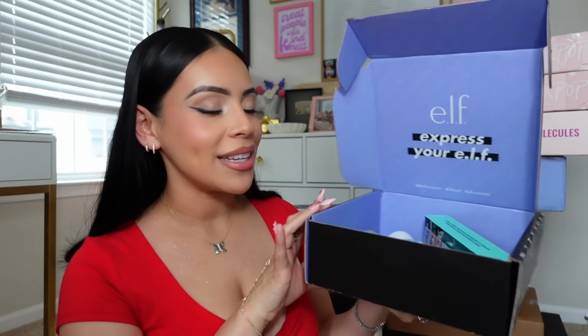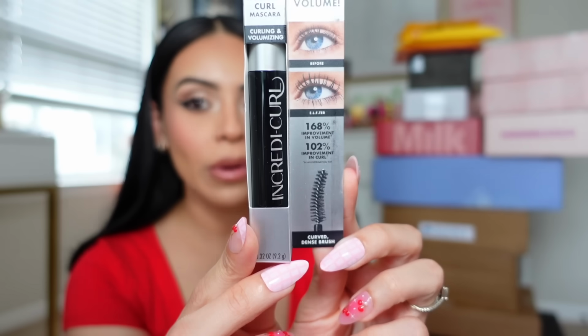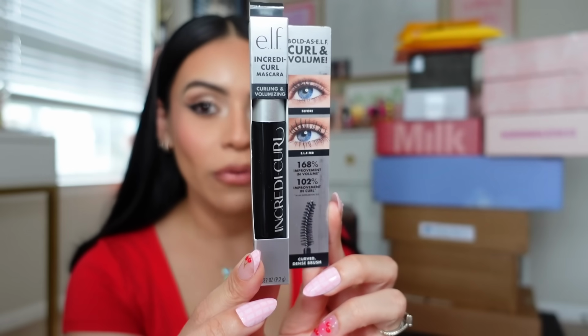So last month I went to this YouTube event and I got to meet some of the members from the e.l.f. team there, and they sent a cute little card and some goodies. So thank you so much, e.l.f. Look at this ginormo Power Grip primer, and this new mascara that they came out with is so good. Especially if you have straight lashes.